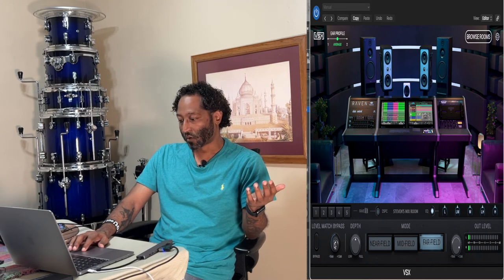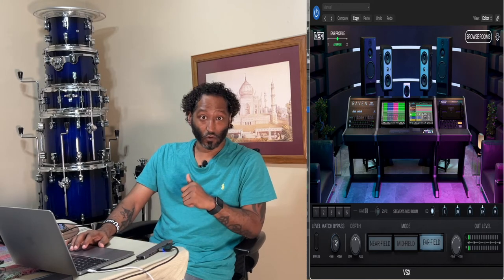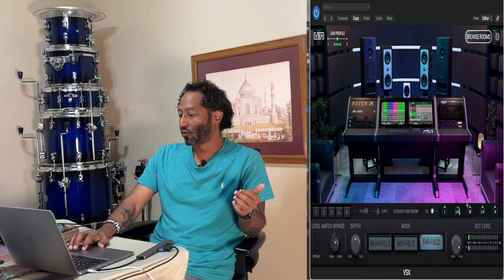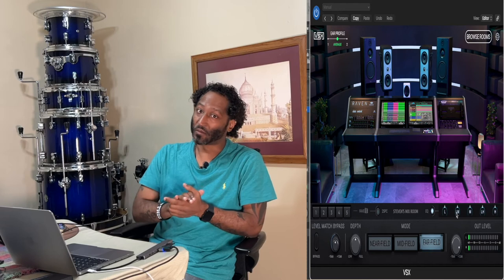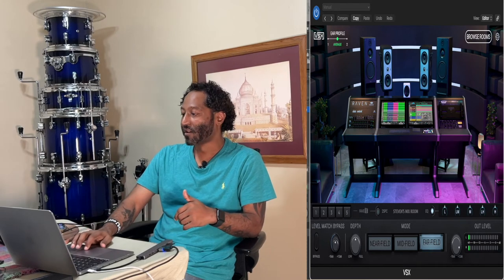And here's your level match bypass. You can go down like this, or you can bring it up. And again, I like to keep that at unity. Here's something that's very cool about all these. If you click on the EQ, you can actually take your lows down, your low mids, your low highs, and then your highs. You can adjust those all here. And that's pretty much the basics of VSX. And then you go to browse rooms and we'll see the different rooms here.